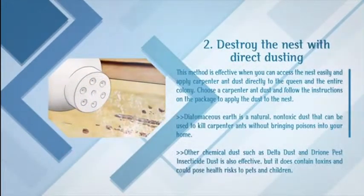2. Destroy the nest with direct dusting. This method is effective when you can access the nest easily and apply carpenter ant dust directly to the queen and the entire colony. Choose a carpenter ant dust and follow the instructions on the package to apply the dust to the nest. Diatomaceous earth is a natural, non-toxic dust that can be used to kill carpenter ants without bringing poisons into your home. Other chemical dusts such as delta dust and Drione pest insecticide dust are also effective, but they do contain toxins and could pose health risks to pets and children.